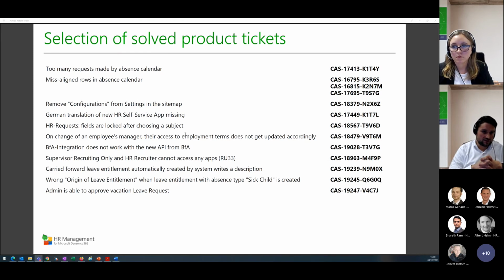On the Bfa integration, we had some changes from the Bfa side, and it did not work with the new API from the Bfa. It does now work if you are updating to Rollup 35. For those who don't know what the Bfa is, it's the Bundesagentur für Arbeit. It's the German state-owned workforce agency.